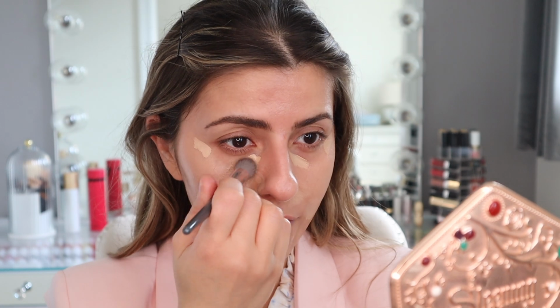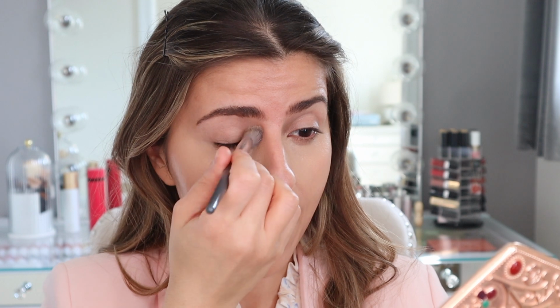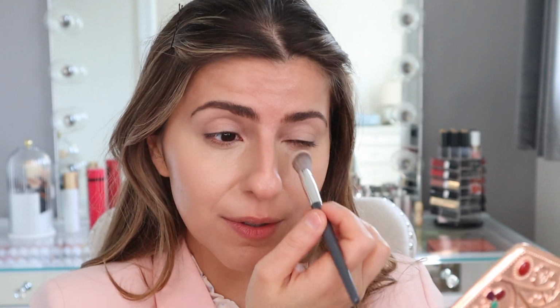I've left the concealer on for a couple of seconds. Now I'm just going to go ahead and blend it in. Usually with whatever concealer I have left on my brush, I do like to pat it in on my eyelids, and this just creates a nice base before eyeshadow. Now that my base is done, it's looking very glowy.